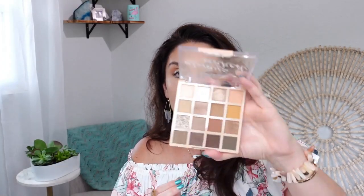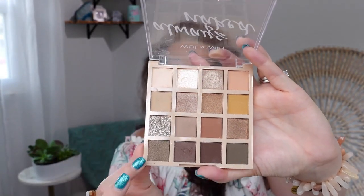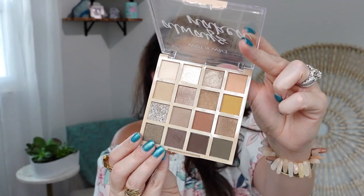Very pigmented. I have tried a bunch of these different shadows. I still want to dive into some more of these, but I've been playing with a lot of palettes lately. Now, I have been able to find over and over the Always Blush version of this, but I really wanted the Always Naked because you guys know I'm constantly in a nude mood and really have enjoyed this. The pigment is crazy. You get a lot of buildup with this. I feel like you get a lot of color payoff for $10.